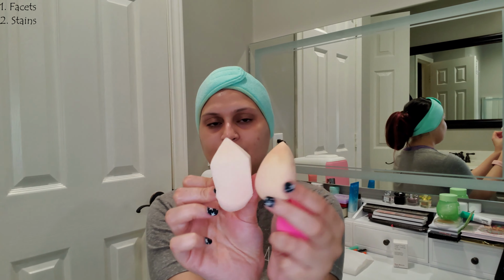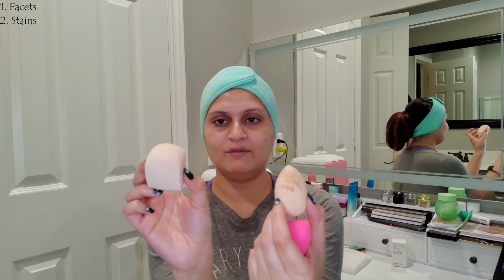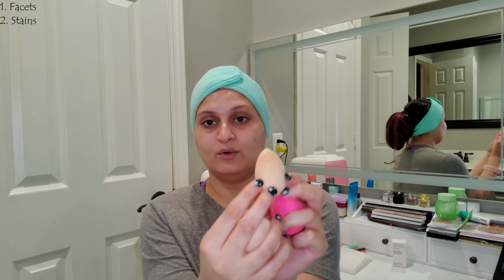But even so, look at it. You can't really tell if this has any stain on it. And over here, you can definitely tell there is so much stain on it. And I tried to clean this so much. I tried to clean it with every known thing that I possibly could and it didn't really go away.